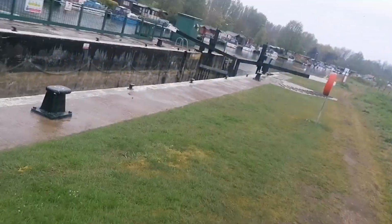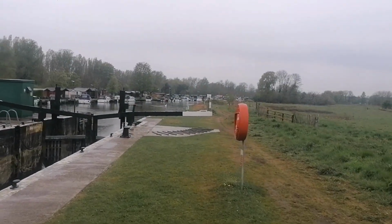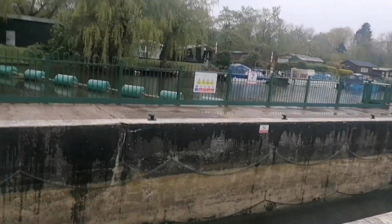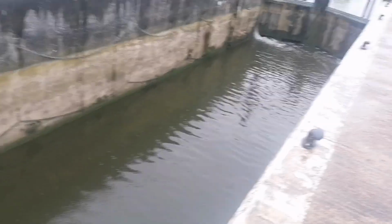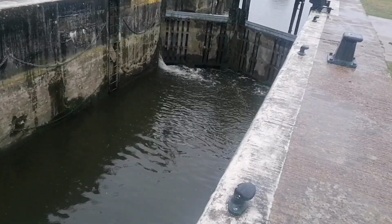It's popular for fishermen. The boats are moored along the edge, as you can possibly see in the background. There is the weir and the lock here. But yeah, this is very fast flowing water.